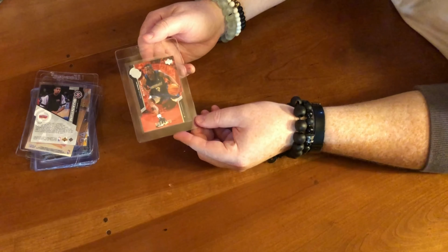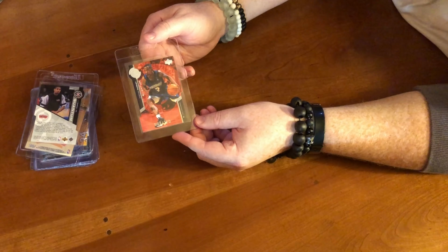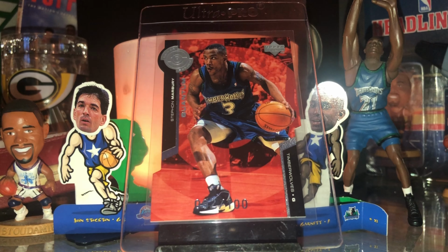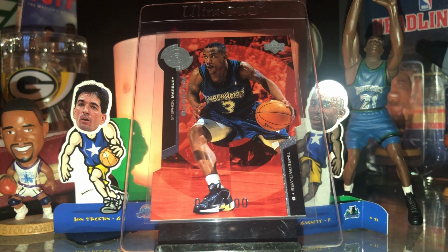And here again, Stephon Marbury, same set, 98, 99, Upper Deck, I keep trying to call it Stadium Club. Superpowers, Quantum Silver of Stephon Marbury. Again, another one for Joe's PC, so hopefully this is a nice one as well.